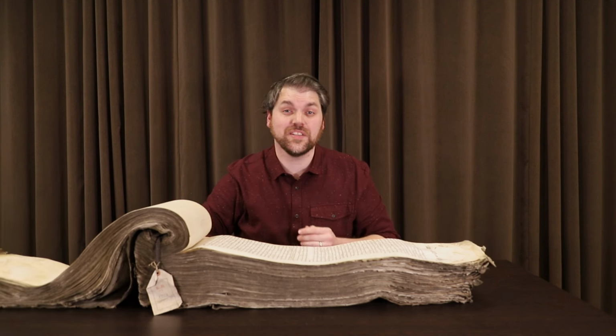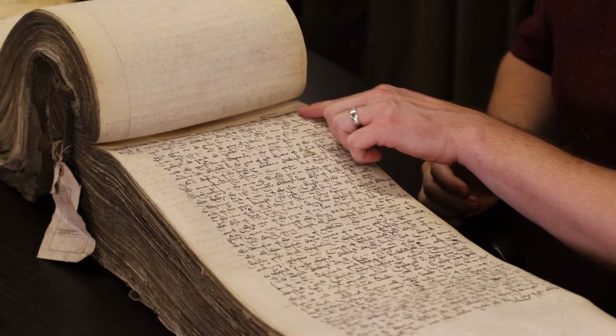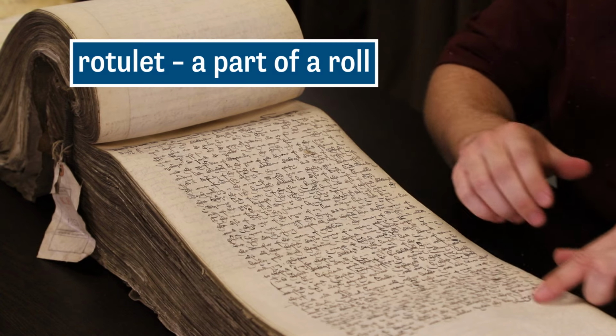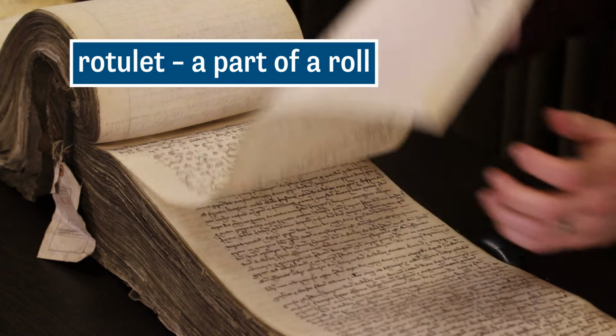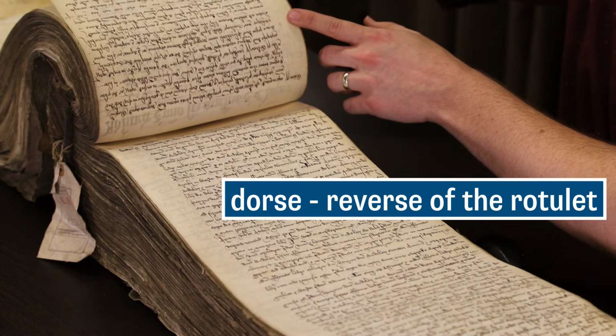These plea rolls were created by the clerks and officers of the court to record cases as they came in. The clerks started writing at the top of the rotulet here, moved all the way down, and when they got to the end, they would turn over and write on the reverse or the dorse.